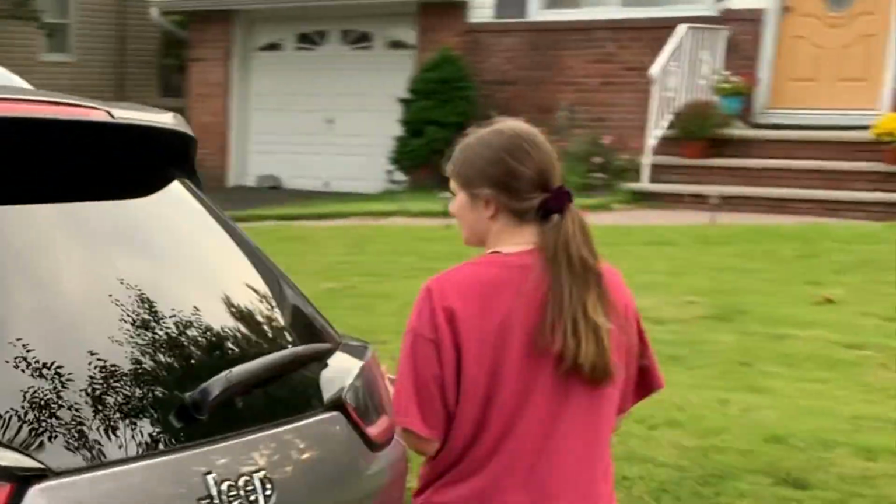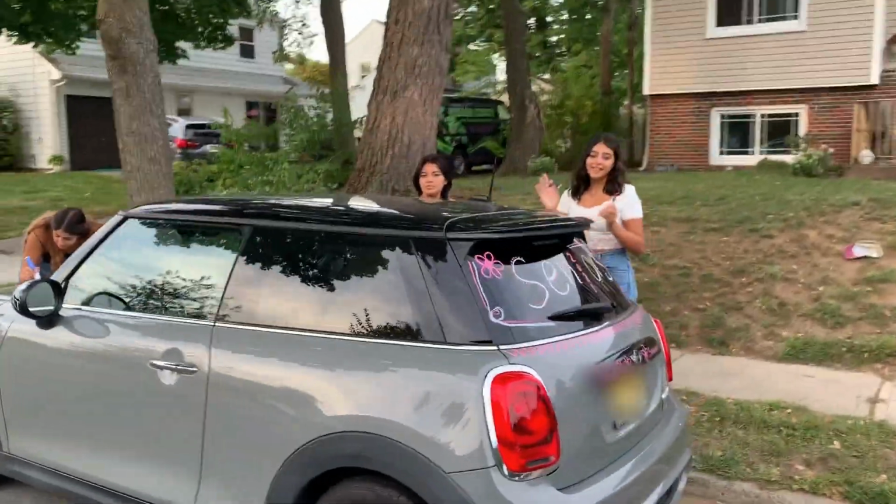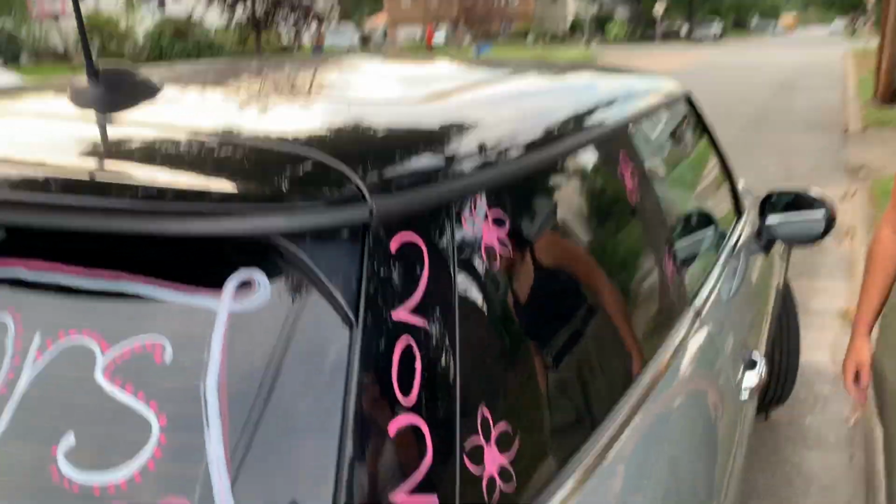Cute. Getting started. Wait, where? On what side? On the side? Right here. Woo! I like that. That's really cool. Very detailed. How y'all doing? Hey, you want to see my shitty flowers? Oh no, don't say that. No, they're actually really cute. Don't worry.